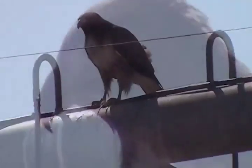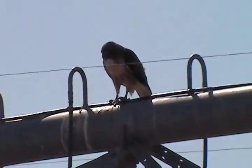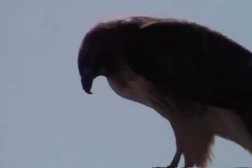This one's perched on some type of farm equipment. It waters the crops and they move it along, and the hawks like to perch there and look for rodents in the fields.